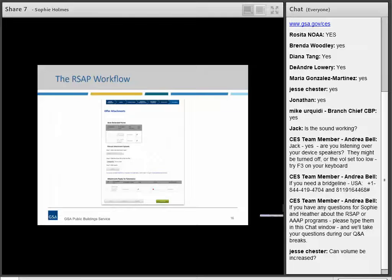At the end of the workflow, offerors upload additional attachments to their offer, such as their floor plan, proof of ownership, etc., which are sent along with the auto-generated forms upon submission. GSA receives these time-stamped forms and begins to evaluate them. The system also produces a draft present value calculator for the GSA leasing team to work from. If offerors wish to revise their offers after discussions with GSA, they will return to the RSAP to make those updates and resubmit their offer.